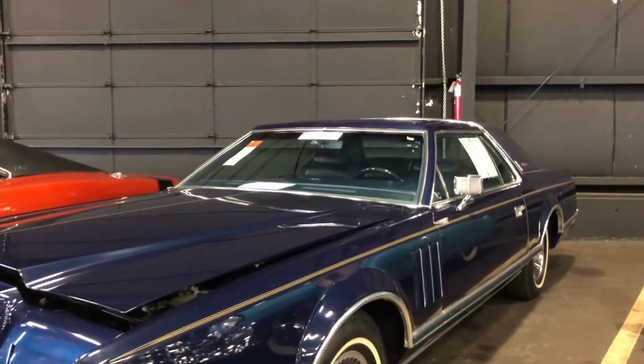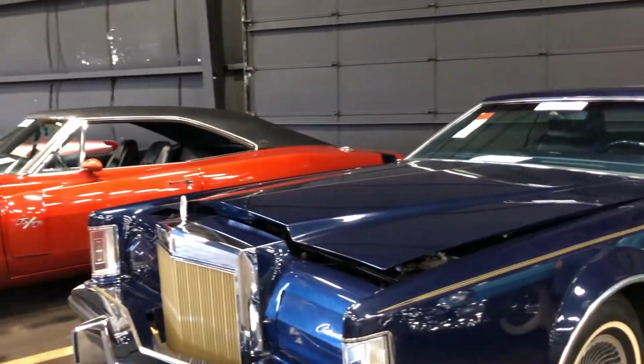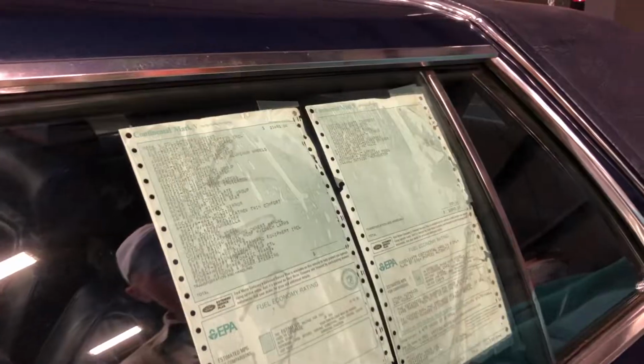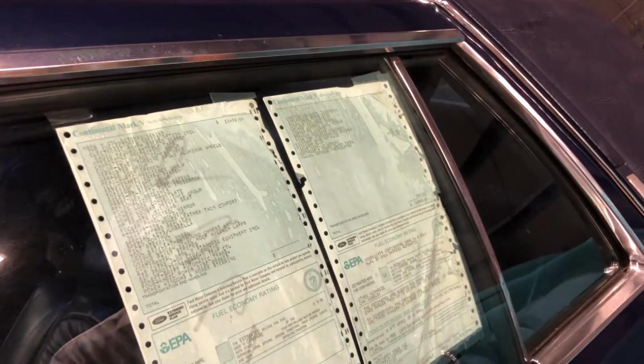Mark 5. What's the difference between the Mark 5, 4, and 3? Are they different years? Different years, and then they changed the bodies a little bit. They have all of them here. There's a Mark 3, a Mark 4, and this is the Mark 5. Interesting. Made for about 3 or 4 years. Technically, almost 23,000, 22,903.